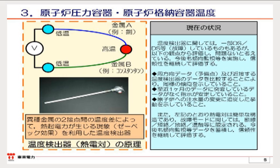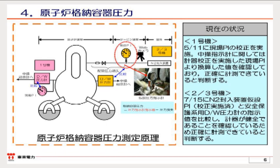Next, we would like to explain the pressures of the primary containment vessels on page 6. We estimate the pressures using pressure indicators where we have been currently injecting nitrogen gas. We think we can correctly measure the pressure of Unit 1 as we finished calibrating the pressure indicator of the dry well at the calibrations on May 11th.